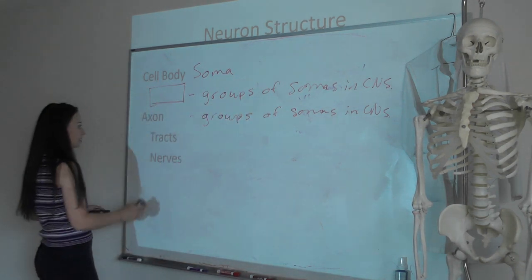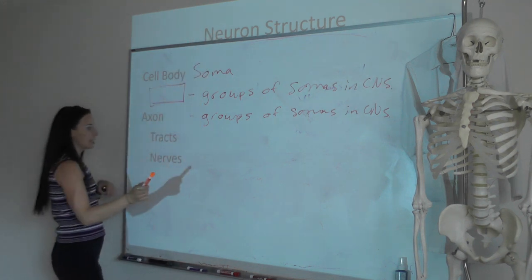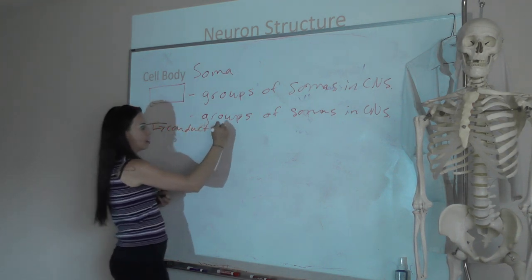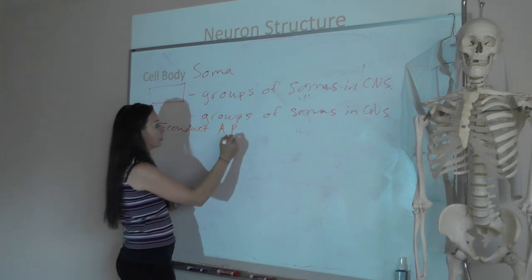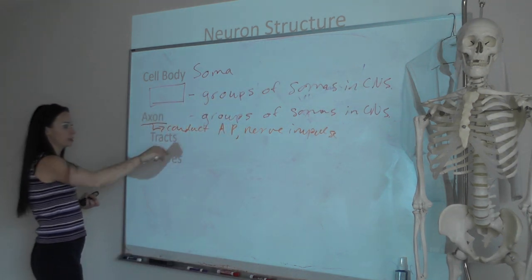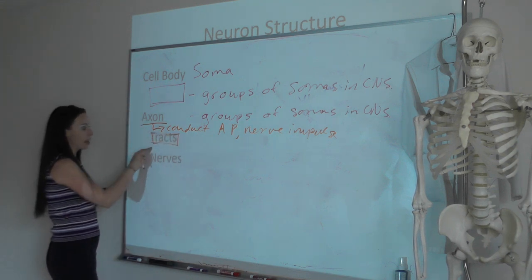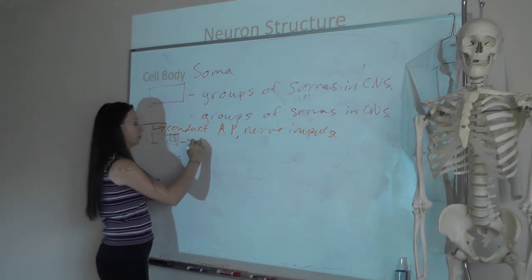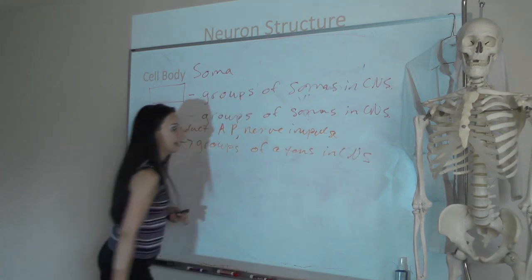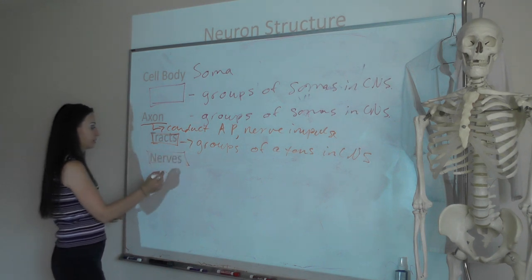The next thing to be aware of is axons. These are the parts of the neuron that are sending the action potential. So these conduct the nerve impulse, or the action potential. I'm going to abbreviate it AP, action potential. Your book calls it the nerve impulse. I'm not going to write it a bunch, I'll do it this time. But our axon is going to conduct the nerve impulse, or the action potential. Groups of axons in the CNS are found in tracts. And groups of axons in the PNS are found in nerves.